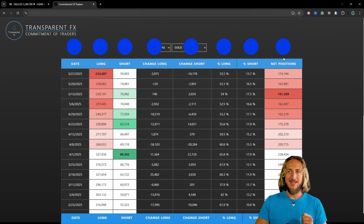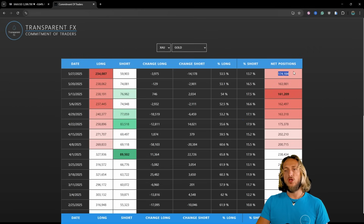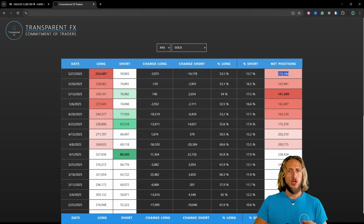Now, what we can see here is that net positions with the last reports have started being increased once again. We went from 161.2k net positions all the way up to 174.1k net positions. This shows how it seems like institutions are again starting to move back to the bullish side for gold. Now, keep in mind, we still don't see longs getting added. Longs pretty much remain the same. However, shorts are getting closed even more. We went from 83.5k shorts from an institutional perspective on gold all the way down to 59k shorts. So institutions are starting to close their shorts. They're not adding longs yet, but they're starting to close their shorts.